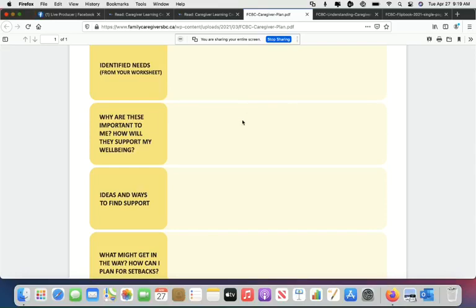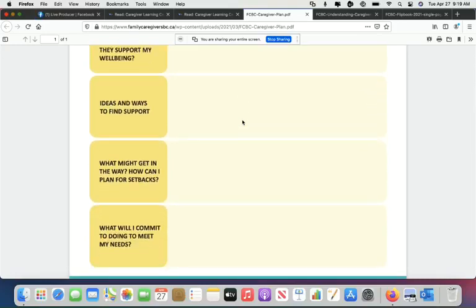So on to the next one: her thinking about what might get in the way and how she can plan for setbacks. What she acknowledged is that she worries about her spouse. She worries about him having an accident in the car. She worries about him falling. And so she's actually worried that might create more worry for her, and it would be easier just for him not to go out. That was one of the biggest ones, and that might just prevent her from even being able to rest. The other setback is cost.